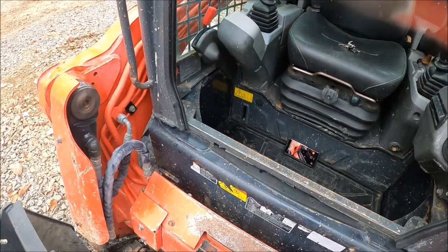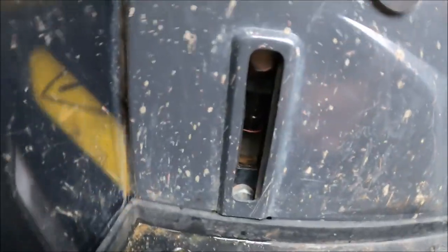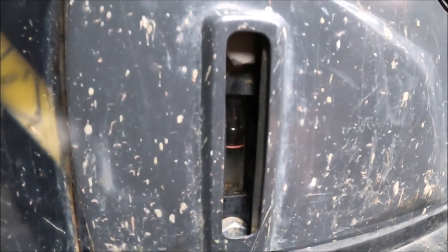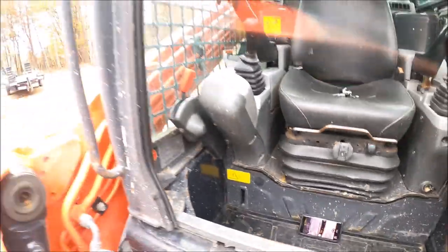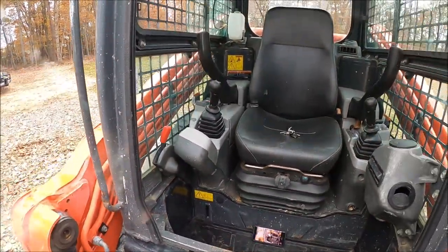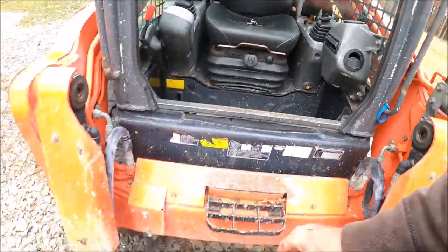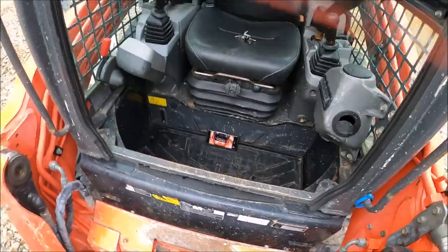All right, so that does it. It's all buttoned up. One more shot. Can we see that? Probably not. Well, trust me, it's just over the mark. So we have fluid in the hydro tank. So let's get her started and see what happens.